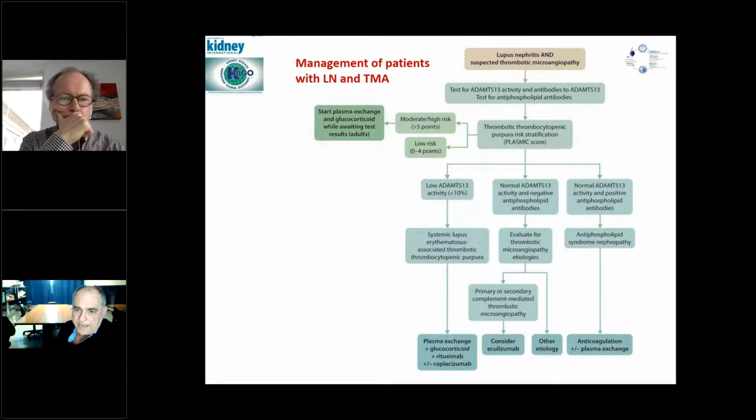And in the case of APS, antiphospholipid syndrome, we have some data, not controlled, but robust as well, that imply the use of warfarin continuously, not DOAC, but warfarin. DOAC have not enough evidence. Sometimes plasma exchange and rituximab can also be indicated.